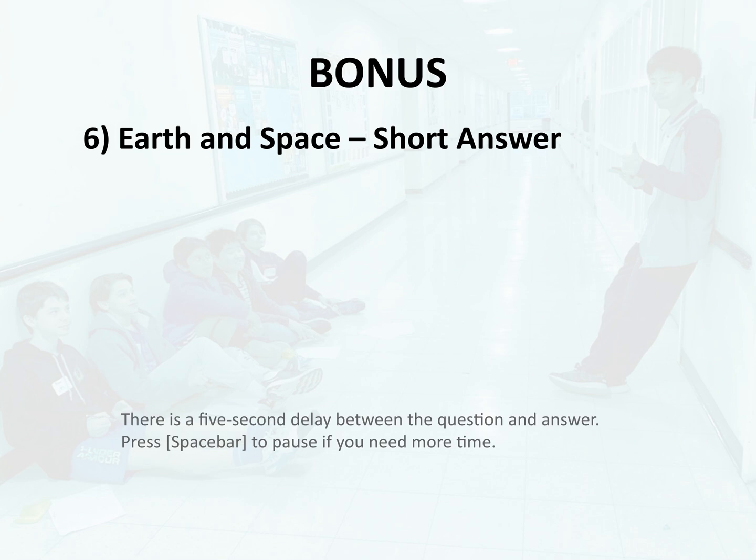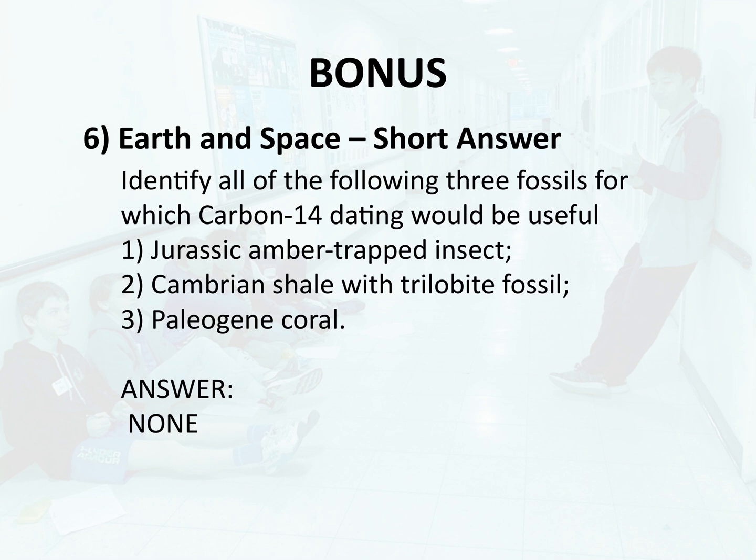Bonus 6. Earth and space, short answer. Identify all of the following 3 fossils for which carbon-14 dating would be useful. 1. Jurassic amber-trapped insect. 2. Cambrian shale with trilobite fossil. 3. Paleogene coral. Answer. None.